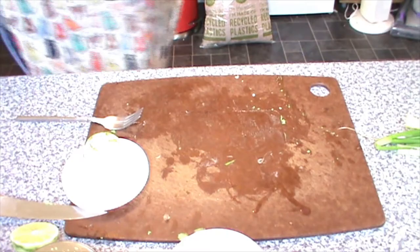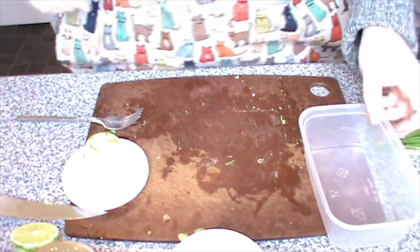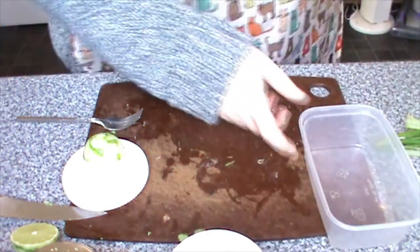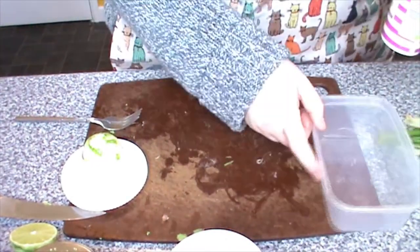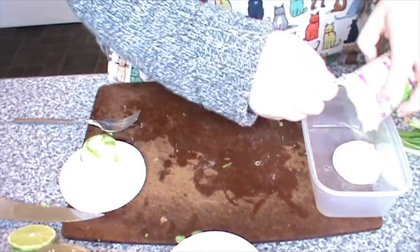Now I'm gonna eat this in a minute, but obviously because I'm doing the barbecue sauce, I don't want everything to do it. So, and then the sour cream is lime zest, sour cream, salt and pepper, with possibly a little splash of lime juice. So the rest of the sour cream goes in here.